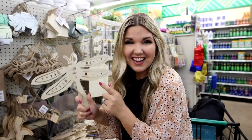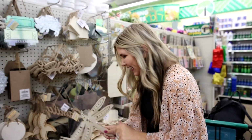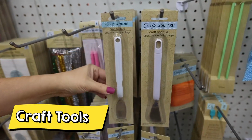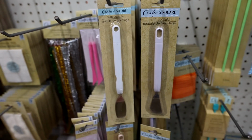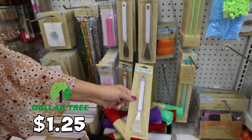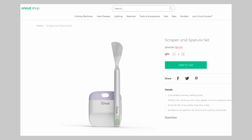You guys, look, they have dragonflies. They just started carrying these craft pickers and craft spatulas. You guys, these are such an awesome deal. $1.25, definitely worth each of these. Way more expensive on comparable sites.